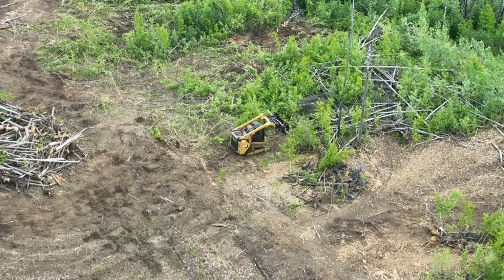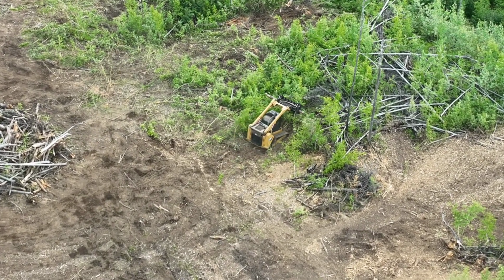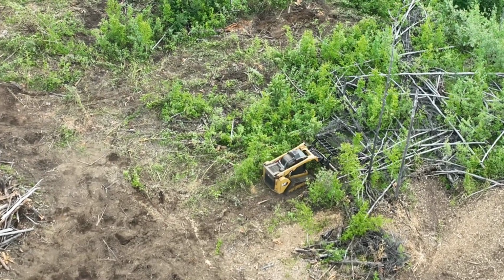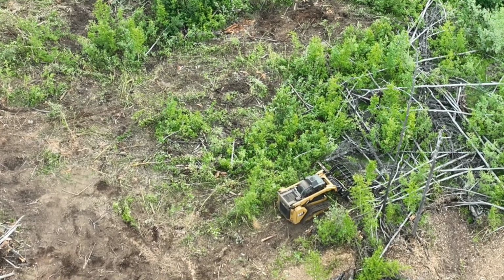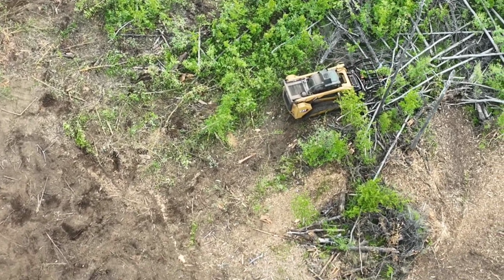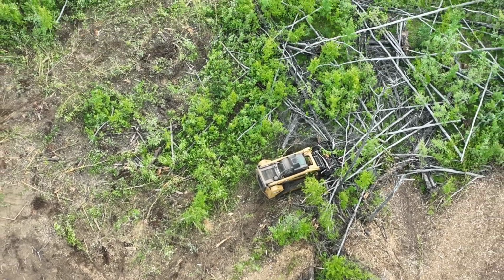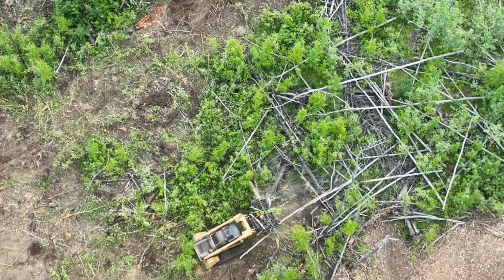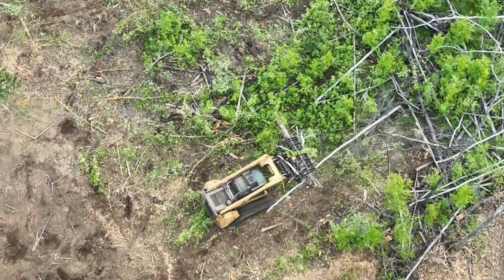As you can see, the skid steer is doing some collecting of logs and piling. This was a pretty tangled mess of poplar and aspen trees that were very, very hard to mulch too. So we decided to mulch trails and then put on the grapple and pick the logs up and stack them so they could be burned. Took a little while to do, but it worked out really well.